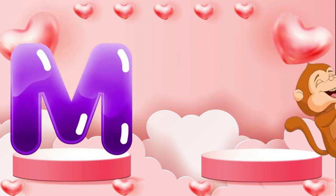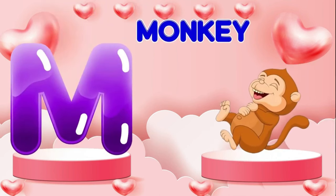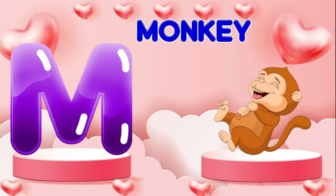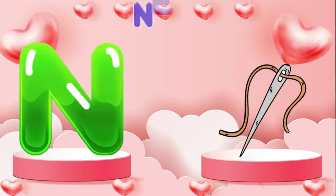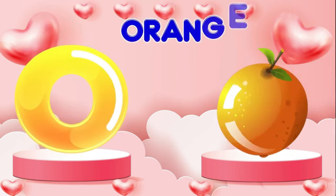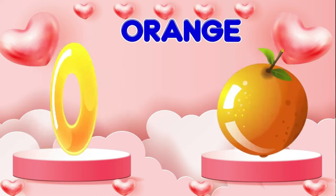M is for Monkey. M, M, Monkey. N is for Needle. N, N, Needle. O is for Orange. O, O, Orange.